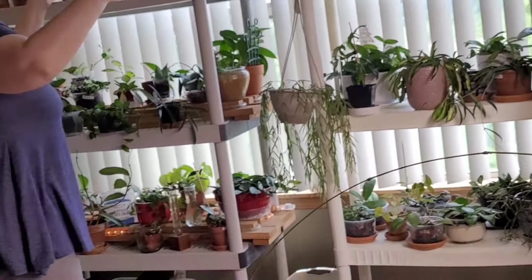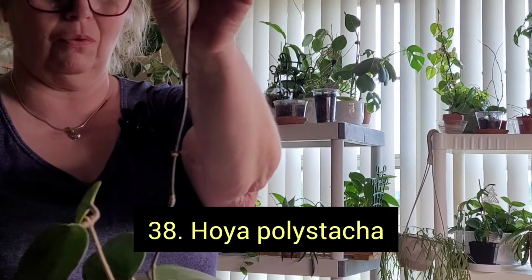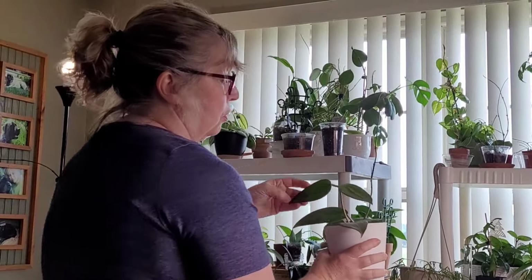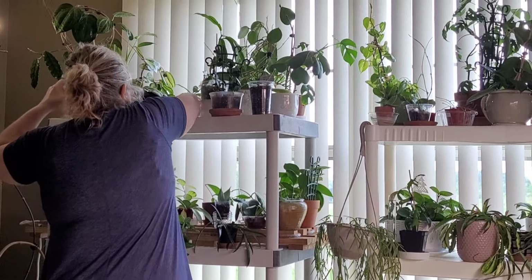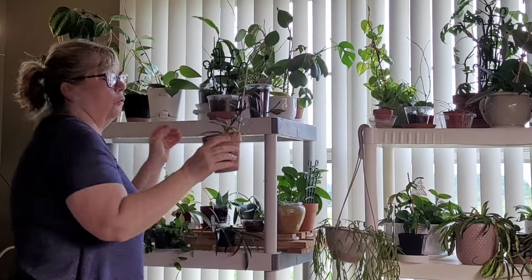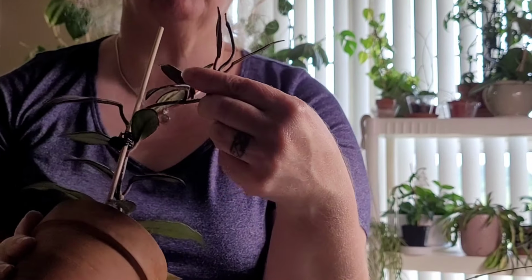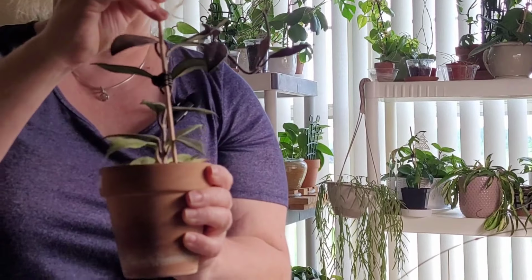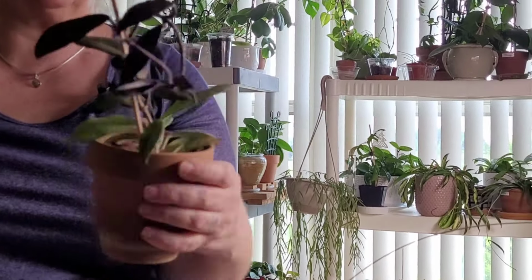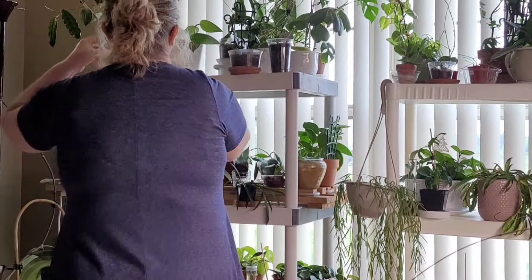Here is my Hoya polystacia, which we've got two leaves coming out. This one hasn't grown a new leaf in a while, so I'm pretty happy about this. And then over here, I have my Hoya pubicalyx chimera. It puts out purple leaves just like the Royal Hawaiian does. This one was stagnant for the longest time in my grow tent. And then I took it out of the grow tent and it started growing. So I don't know what the deal is with that, but I really enjoy it now. It's really sizing up well.